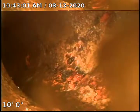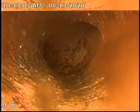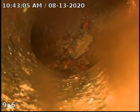We are going to have the toilet flush. There's the floor drain. And then right here, this picks up the stack base as well.